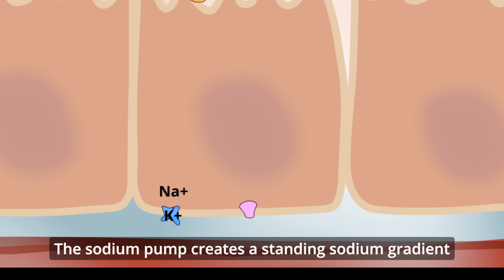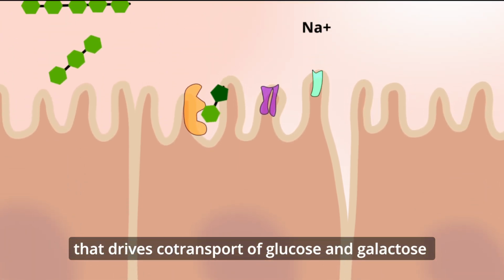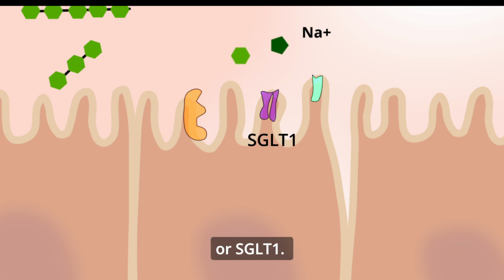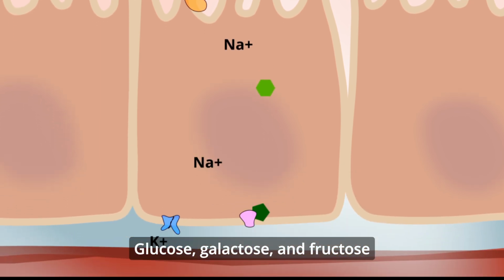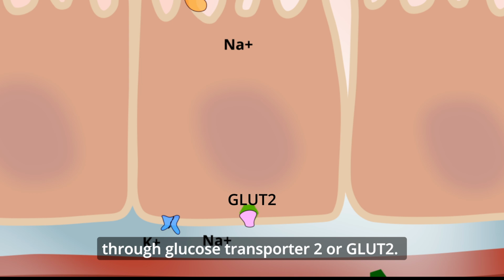The sodium pump creates a standing sodium gradient that drives co-transport of glucose and galactose into enterocytes through sodium-glucose cotransporter 1, or SGLT1. Fructose is imported through a different receptor, glucose transporter 5, or GLUT5. Glucose, galactose, and fructose are exported from the basolateral membrane into portal circulation through glucose transporter 2, or GLUT2.